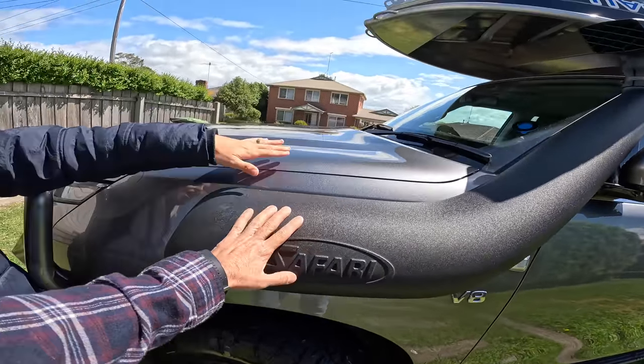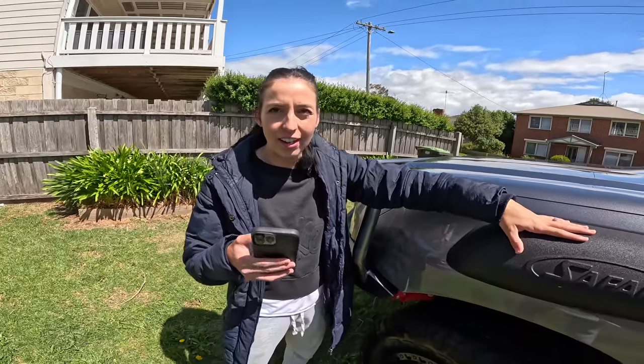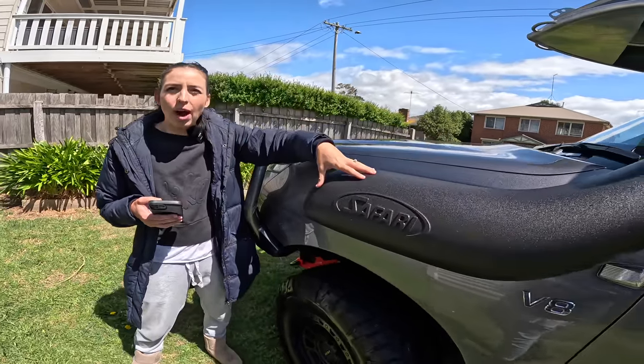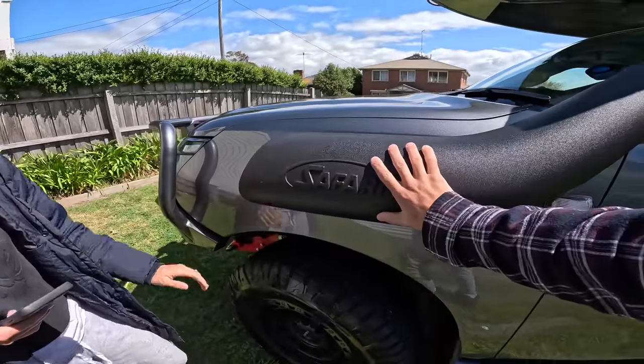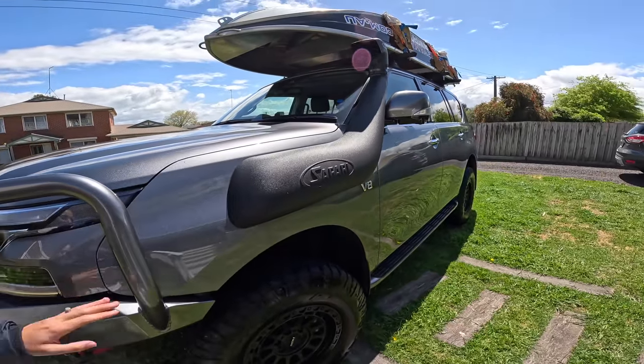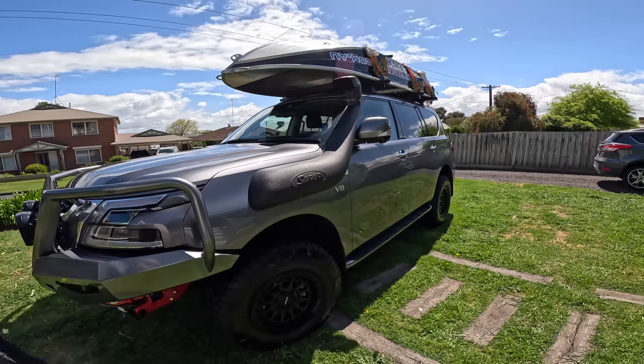Don't get me wrong, I actually like it. Do you know why I like it? Because it's different texturing. I feel like if we went stainless steel, it would be like steel, where this is a different texture, and I like textures. Yeah, same. I reckon it looks beasty. Check that out, man. Get off there, bug. Look at that.